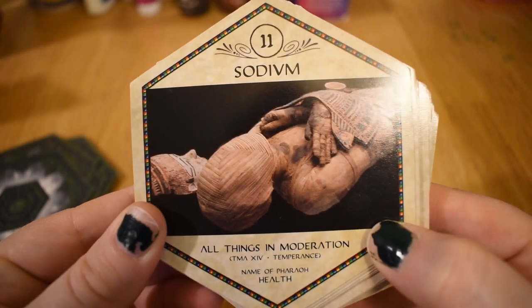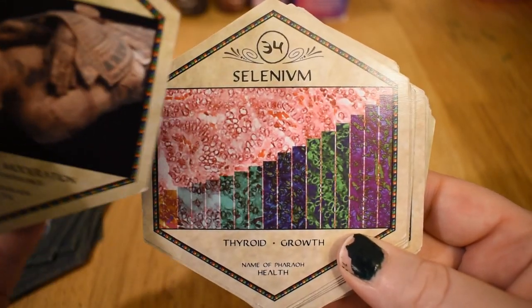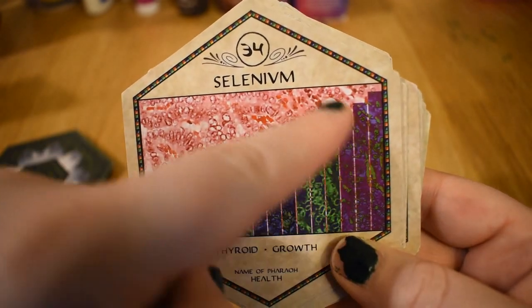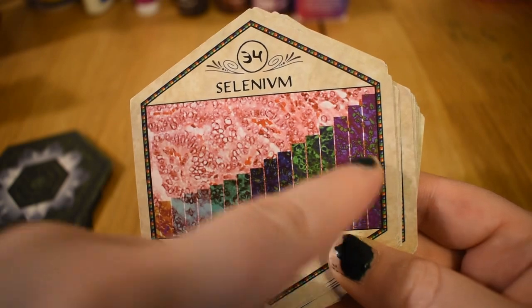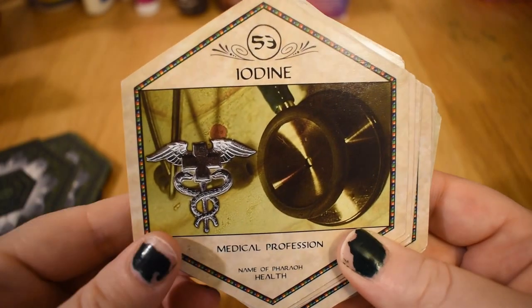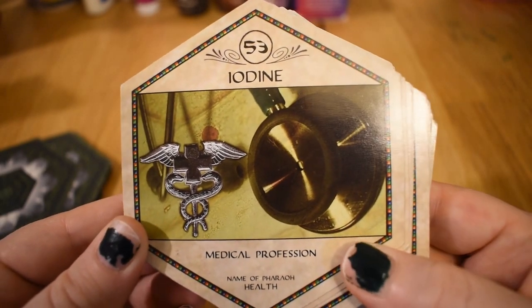That would be awesome. Okay, so temperance, also under this health. And then we have selenium, thyroid and growth. So we have a little thyroid cell slide here, and measured progress. 34. Iodine, also health. We know what that's for.